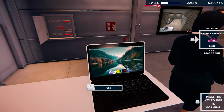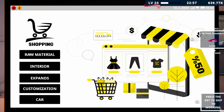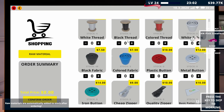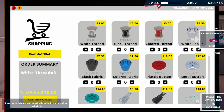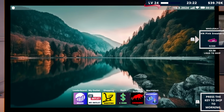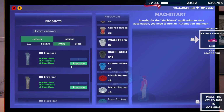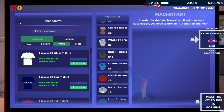So while that's going on, I really should get some more product going. So let's go. We were making blue jeans. So let's go back here. Let's go to shopping. And for this was white thread. So let's do 3 of those, 3 cheap zippers, 3 plastic buttons. Confirm that. Go back to the machine. Set it up to do more blue jeans, because I was making blue jeans. So let's make 3 of those.